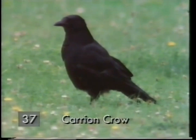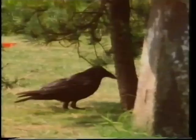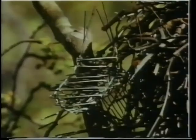Carrion crows are uniformly black. They too have adapted to town life in some areas and so are seen in gardens from time to time. They have a deep hoarse call. The nest is a bulky affair made of sticks, although urban crows occasionally use strange materials.